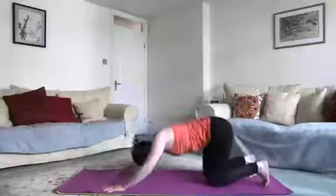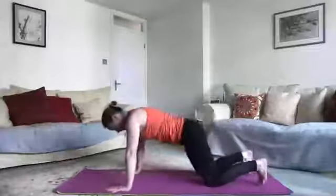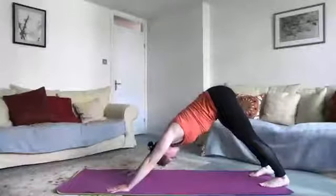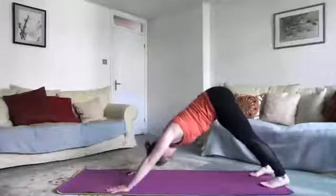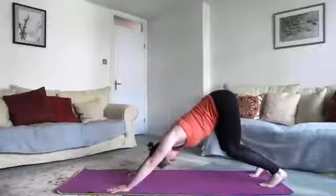Again, you can take this variation instead. Taking a few breaths here. And strong in the shoulders if you are in downward dog. You can allow the knees to bend if you need to.